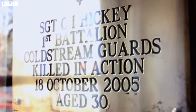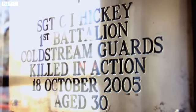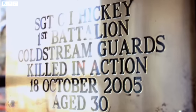When a soldier's killed in a battalion, it really hits a battalion hard. Whilst we're away on operations, there is a small amount of time to bereave, but then you've got to move on really quickly and get on with the job in hand. The time to really remember and bereave is on the return to the UK.